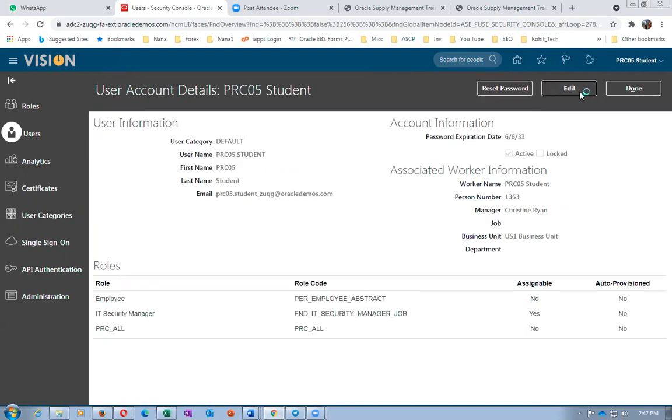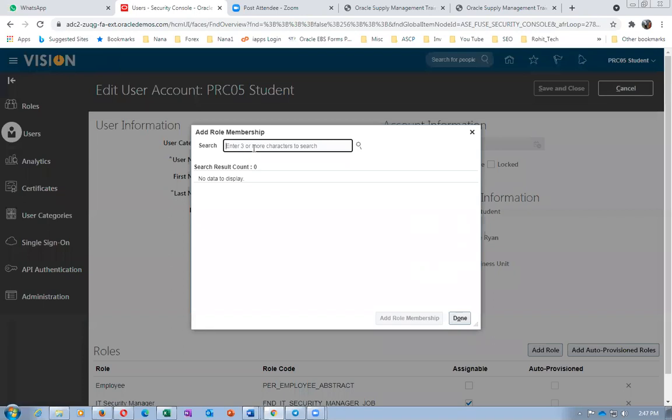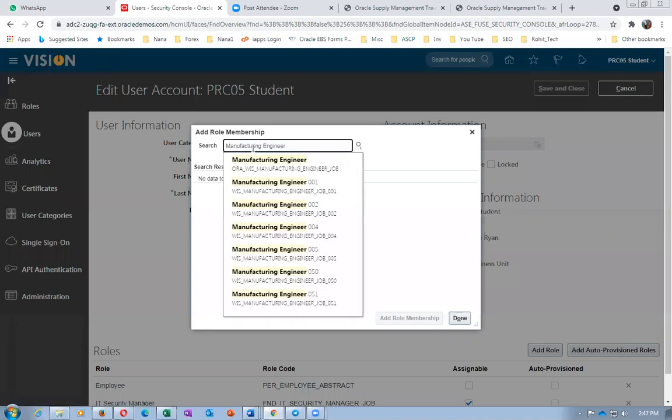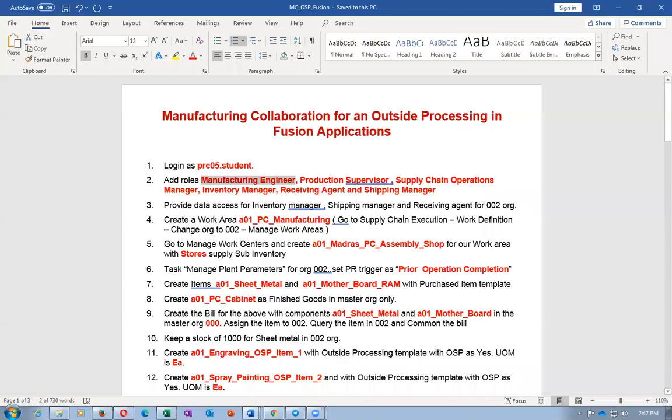Edit and then add roles. Click on edit now. I'm going to add the roles. Click on add roles. First is manufacturing engineer, which is required for manufacturing execution. Only work definition is there; manufacturing execution is not there. So I click on add role now. And then I will now go to the production supervisor.